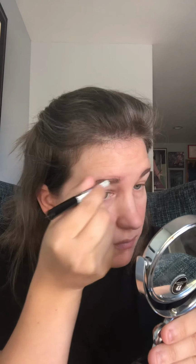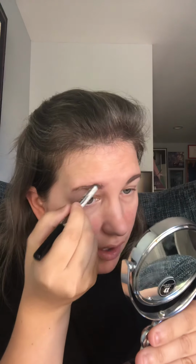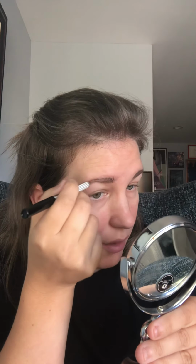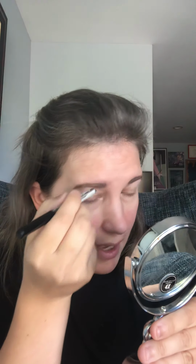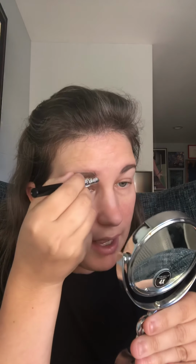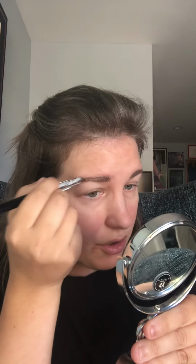I think it's fun. There's no rules to makeup. There's guidelines to help you find the right colors and color matching and all that. And I can definitely help if you're clueless and don't know, but most of it is just playing around and expressing yourself. And I didn't bring a spoolie in here.